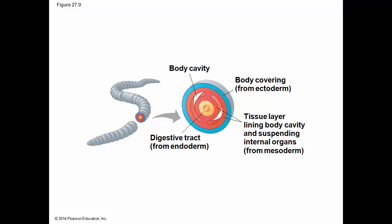Okay, here are the tissue layers in bilaterians. There's the body cavity. Let's start from the outside going in. There's the body covering. This is from the ectoderm of the embryo. The tissue layer on the interior of that is called the mesoderm. And then inside, which becomes the digestive tract, is the endoderm. So going from inside out, there's the endoderm, the mesoderm, and the ectoderm.